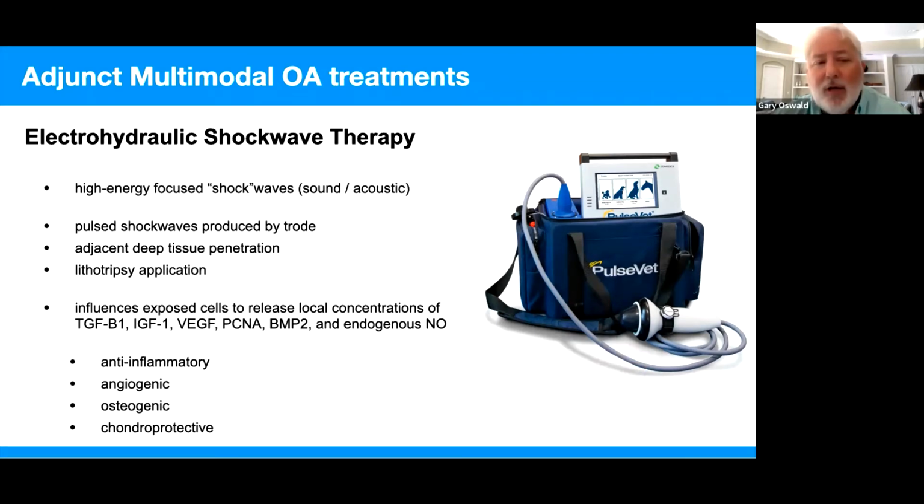So we can either use electrohydraulic shockwave therapy, or some people will call it sound wave therapy or acoustic therapy. This would be the product that is marketed called PulseVet in the veterinary field. It produces really high energy sound waves.